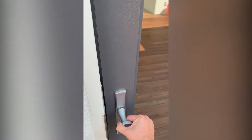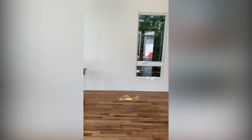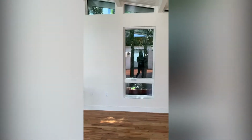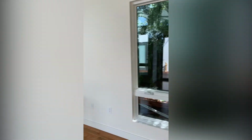Okay guys, I'm gonna take you inside. Let's go. All right, as we first enter, we've got the great room. Some nice clerestory windows up top. There's gonna be a little bit of an echo because we're not furnished yet, but one thing that was important to me was being able to instantly see out to the trees.